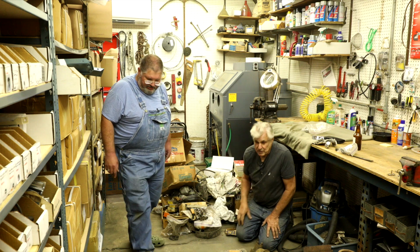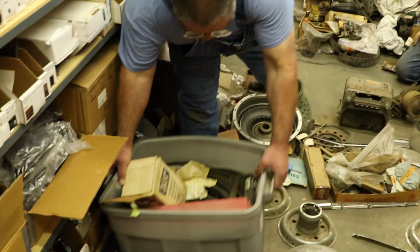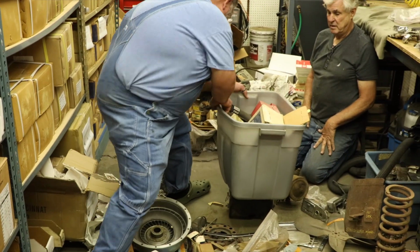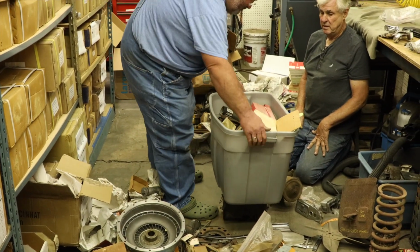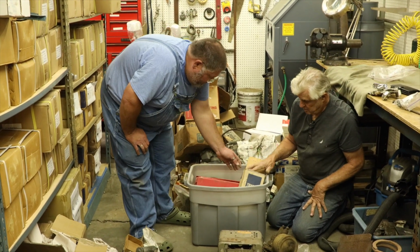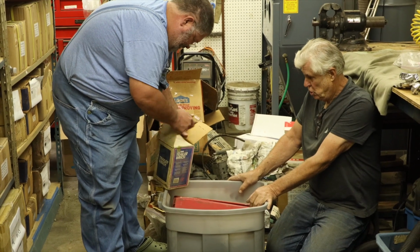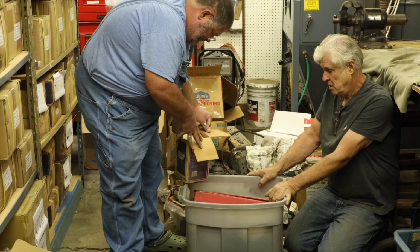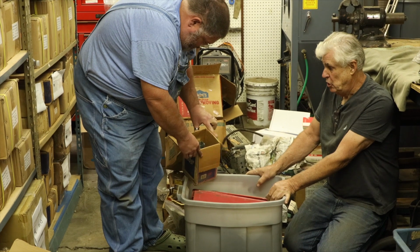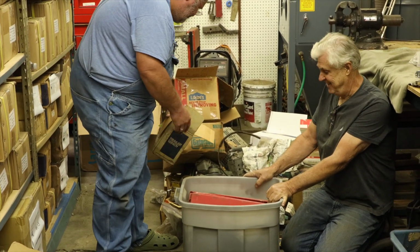So I think we only have one more little thing to take a look at here, Josh, for today. A trailer winch. What's that? A trailer winch? Maybe it's something we can use somewhere. Oh, the only winch I knew was in Robin Hood. No, it's hand cranked. We don't want that. For pulling a boat on a boat trailer. Yeah.